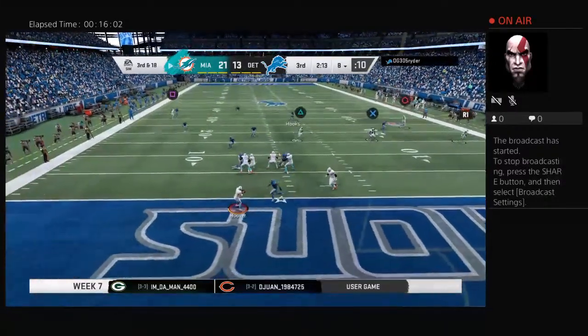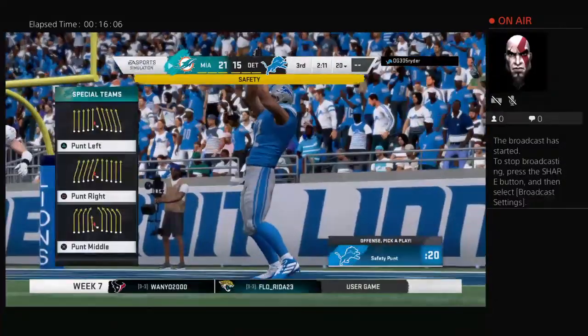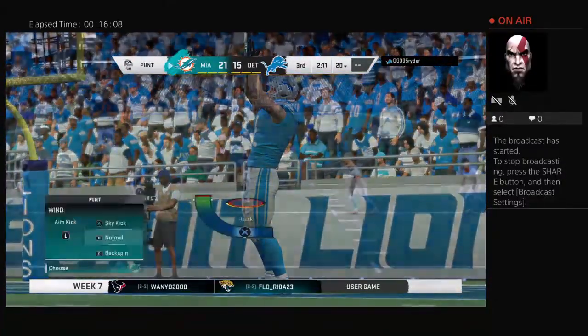Throwing on third and long. Hoover. And he's going to go down. He backed up into the end zone, and this is going to wind up a safety.